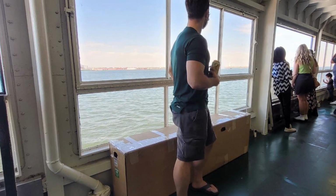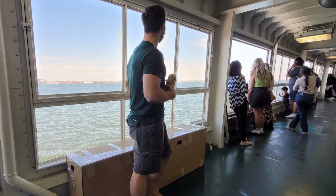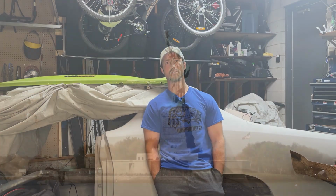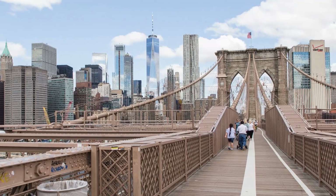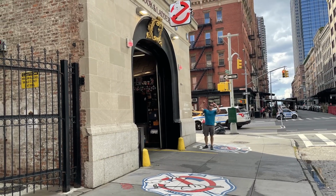So this gentleman was kind enough to drive us to the Staten Island ferry. We carried this box on the ferry, got to see some of the sights in the city as we took it to our hotel. We saw the Statue of Liberty from the ferry, and got to see the Brooklyn Bridge and a few other sites in New York. We parked this thing in our hotel room for a couple days.